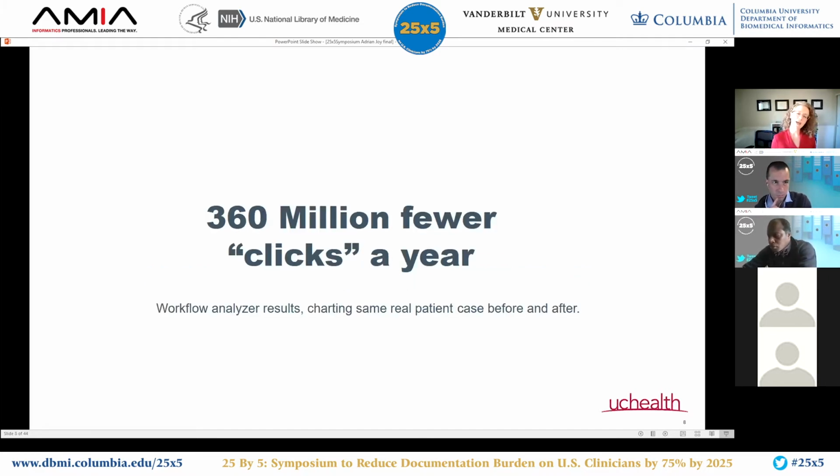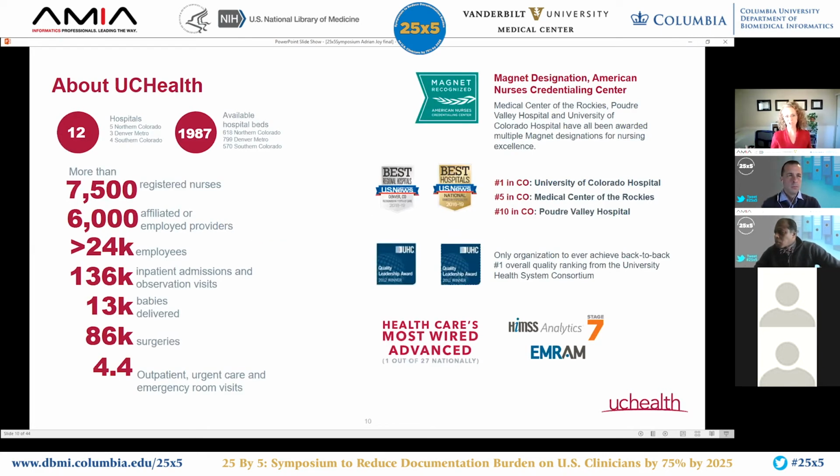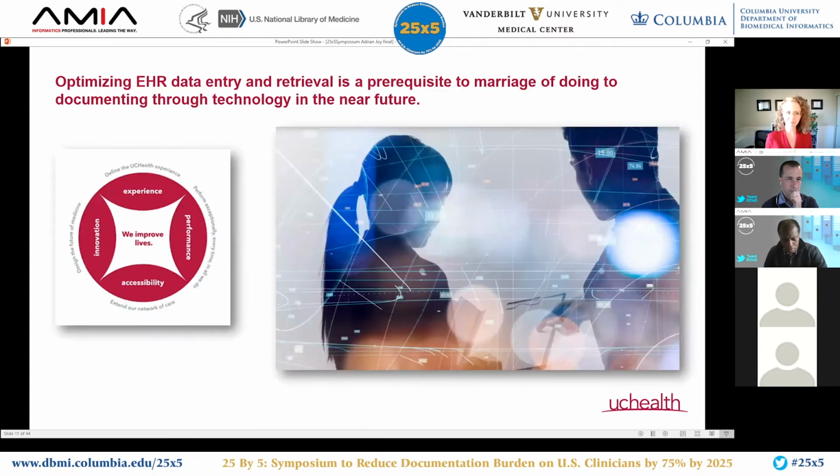We have a workflow analyzer tool also provided by our vendor that lets us quantify the number of clicks saved. So UC Health nurses' fingers are saving 360 million clicks a year. And to give you a sense of where that scale is coming from, here's just a little bit about our health system. I don't want to say much here other than to point to the size, and also that we're pretty invested in this stuff, as reflected by our pursuit of HIMSS stage 7.